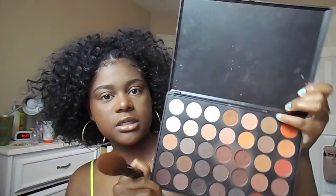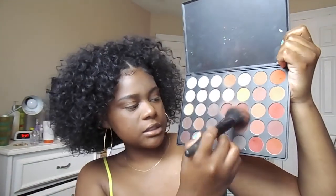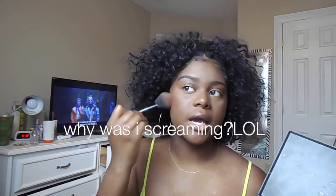Because usually for my everyday makeup look, I do not use a cream contour. I go in with my handy dandy Morphe, which is a dirty 350 palette. And I don't know if y'all can see this, but I go in with these three colors because I like warm reddish kind of tones for my skin, because I can sculpt out and warm up my skin tone with these colors. So that's what I'm doing.